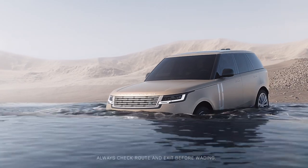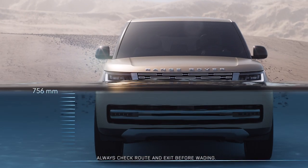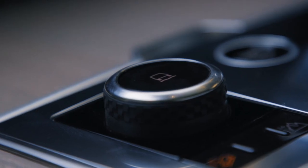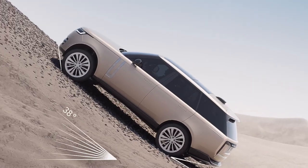Range Rover now features a new wading mode. If you are going through deep water, we recommend selecting Wade Sensing from the 4x4 information tile for a continuous report on the depth of the water, so you know how close you are to the 900mm limit. Pressing the dial down flush with the console activates auto terrain response, with the car using sensor data to determine and automatically engage the most appropriate drive mode.